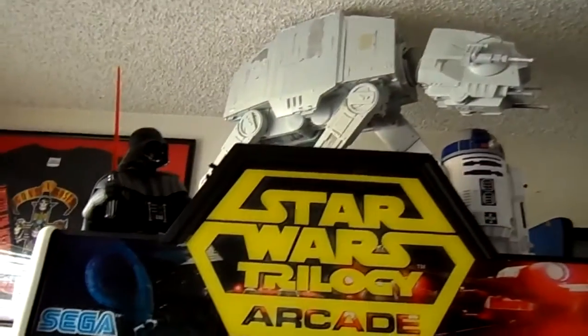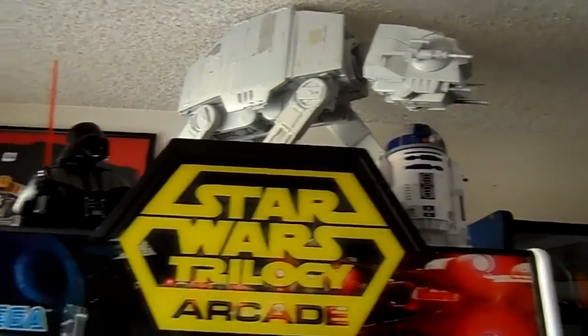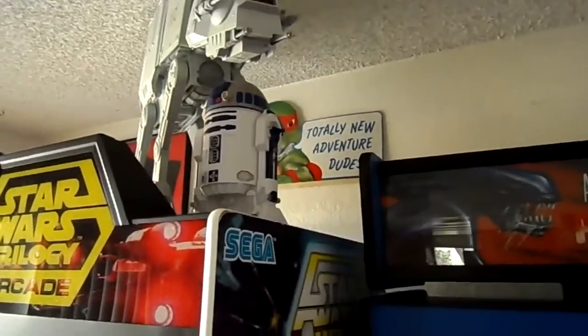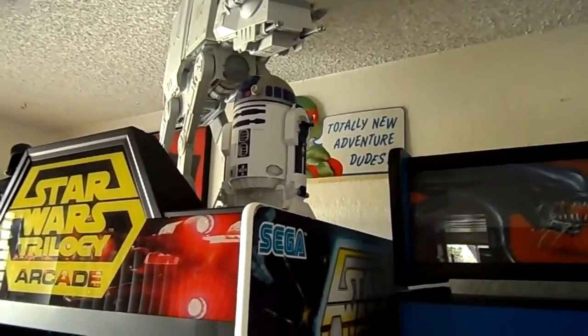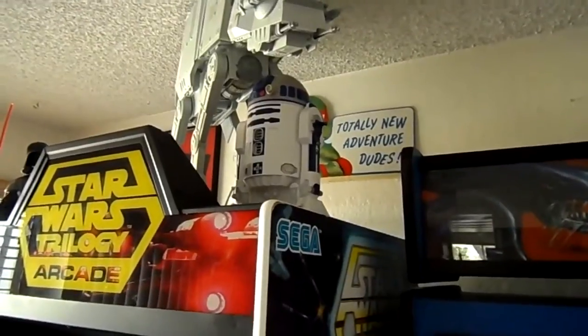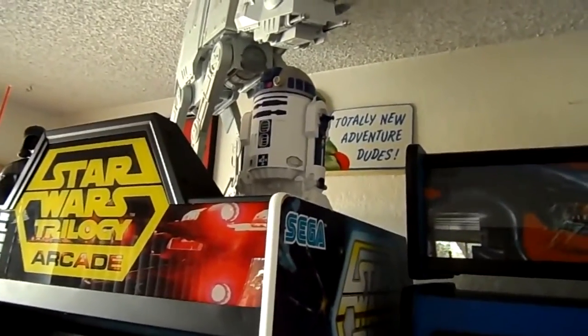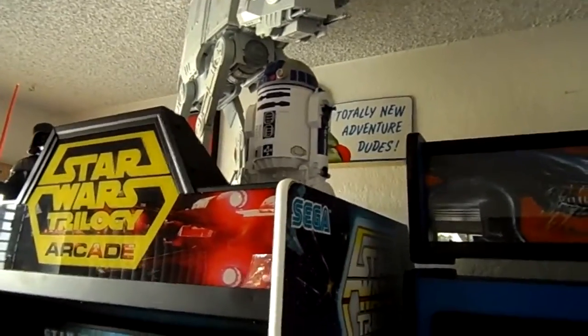And on top, I got some decorative items. In the back, you can see a Turtles in Time arcade topper back there. Very rare. You don't see them much anymore. Someone once offered me $40 for it. I declined.